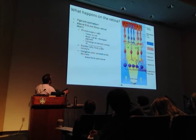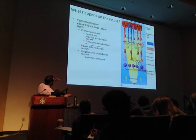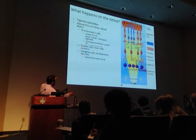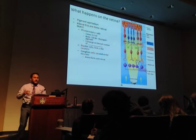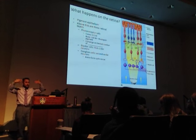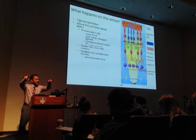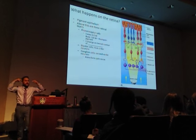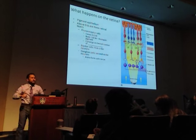They all converge onto a limited number of bipolar cells. See all these? The signals then come down to bipolar cells. Those converge onto ganglion cells. These guys actually form the nerve fibers of the optic nerve. So the light comes in and goes through all the layers. It goes through the ganglion cells, through the bipolar cells, hits the photoreceptors, lights them up, and then the signal goes this way, to the optic nerve.